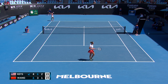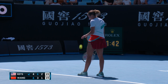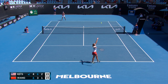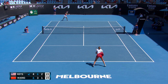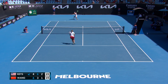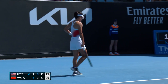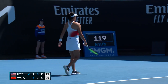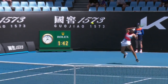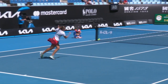Oh. So good. She just loves that target. Wang, and she's so quick. I mean, she was all the way on the other side of the court and just covered so much ground, anticipated this short ball well.